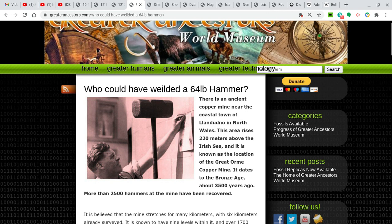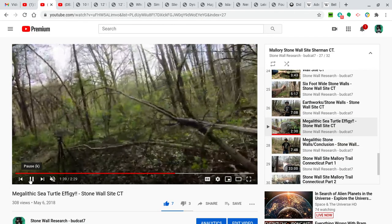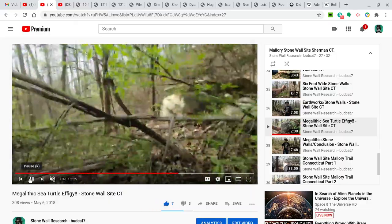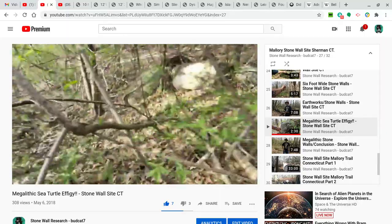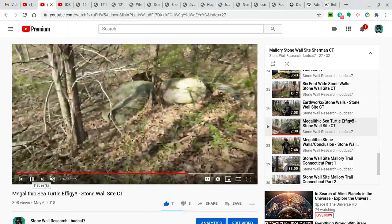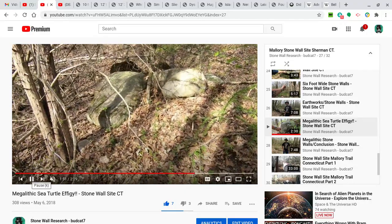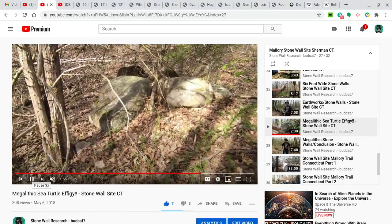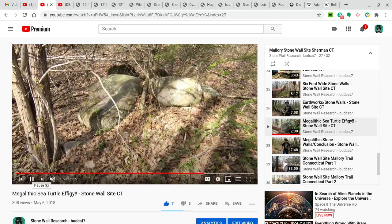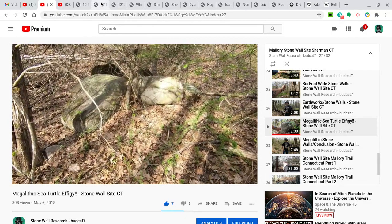And again, back to my sea turtle there in Connecticut. All right, it's reported that all these native people's cultures from these areas, like the Pequot Indians, are all related to maritime cultures. People with harpoons hunting whales and everything. Every time we say that there's a whale effigy or a sea turtle effigy like this, they're like, no, it can't be. Meanwhile, all these burials were found with giant harpoons in there.